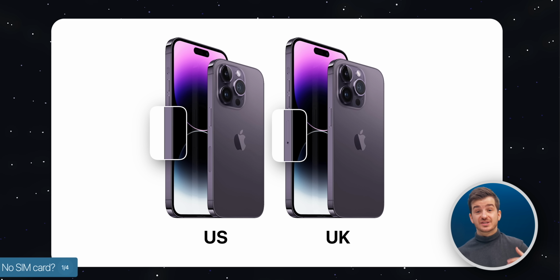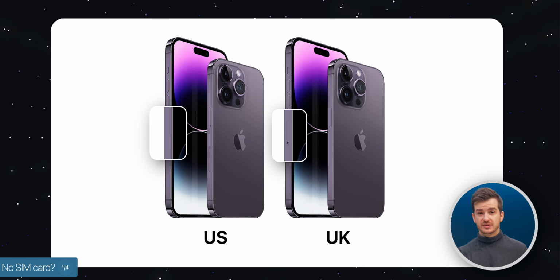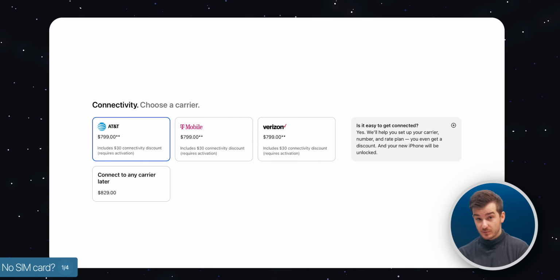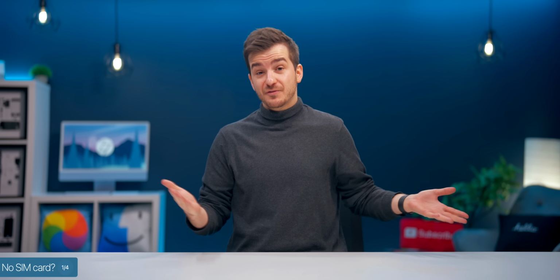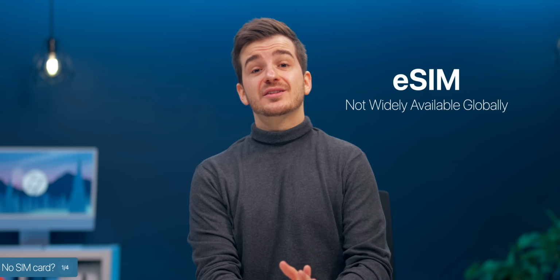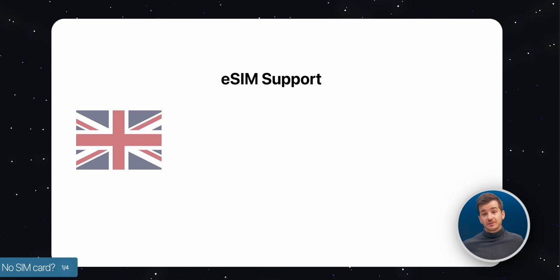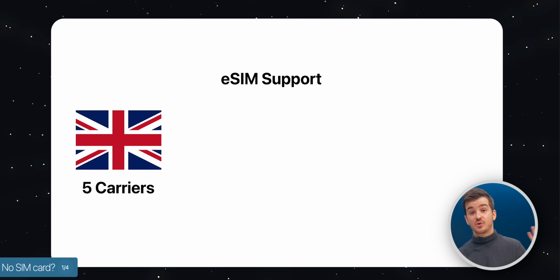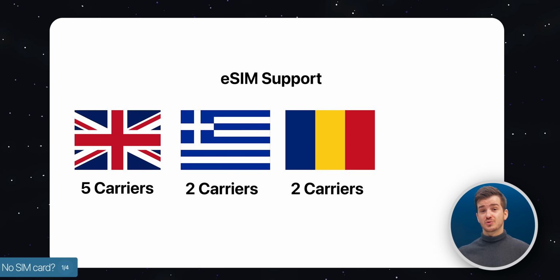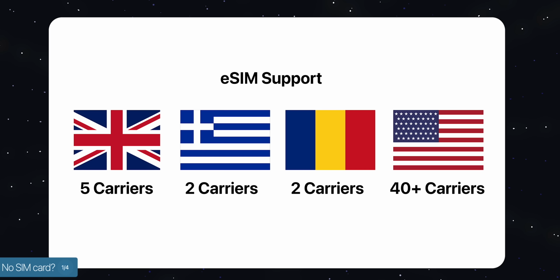Some of you might know that the iPhone 14 had indeed removed the SIM tray from the US models, with all iPhone 14 models sold in the US now only offering eSIM. The reason why they didn't just do that everywhere was because eSIM was, and still isn't, as widely used outside of the US. In the UK, for example, only 5 carriers support eSIM. In Greece and my home country of Romania, there are only 2, as opposed to over 40 in the US.